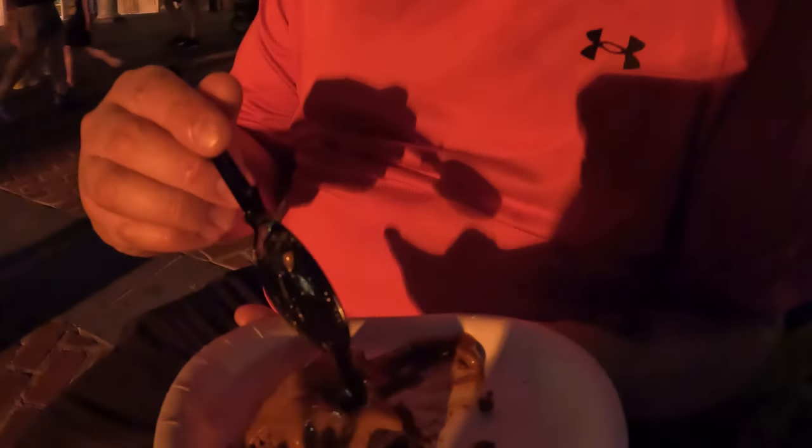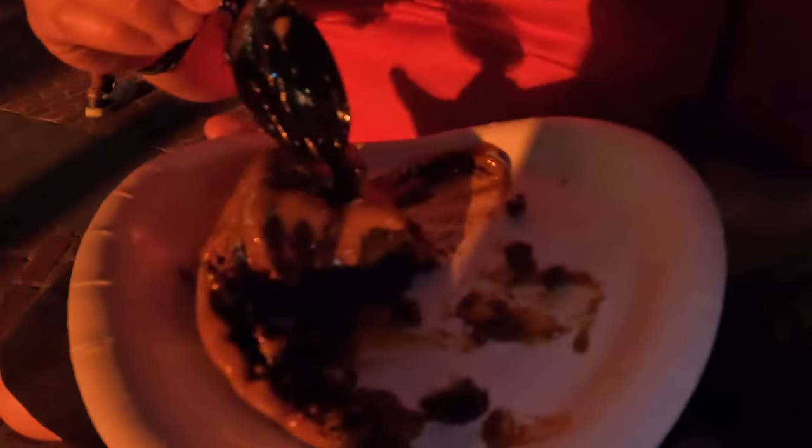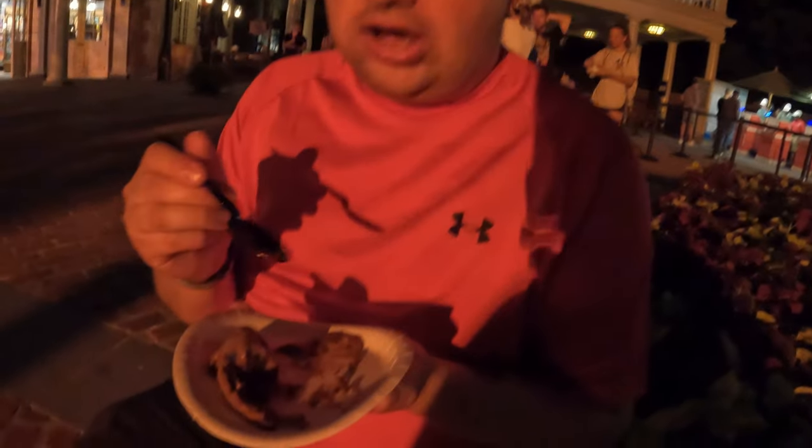Sorry about the lighting, but Epcot's actually really dark to walk around at night. It is. A lot of ambient lighting, that's why. Mm. Very nice. I see why people like it. Yeah, crusty on the outside and then gooey in the centre. Mmm, nice. It's very nice.